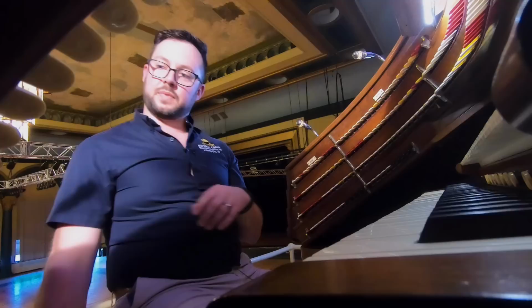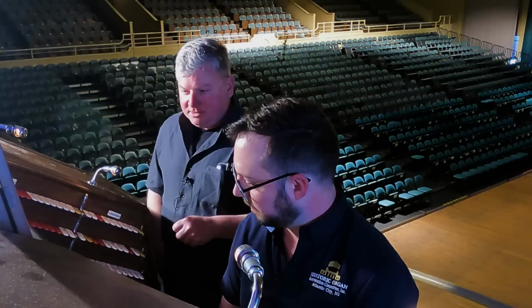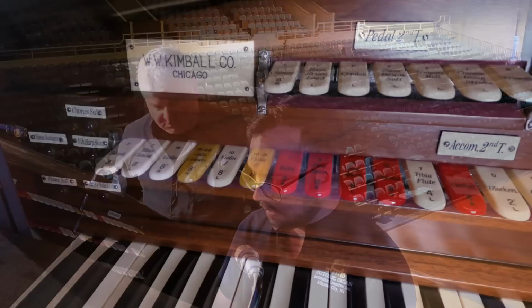And more leaning toward the theater organ, you do have second touch on two of the manuals and the pedal. Yes, so the two bottom manuals have second touch, and then the pedal has second touch as well. You can add those theatrical effects if necessary.